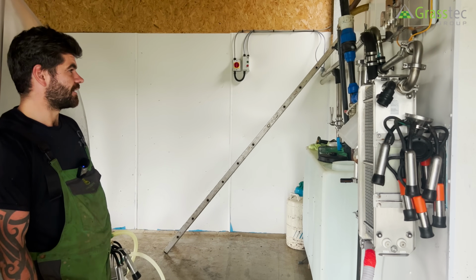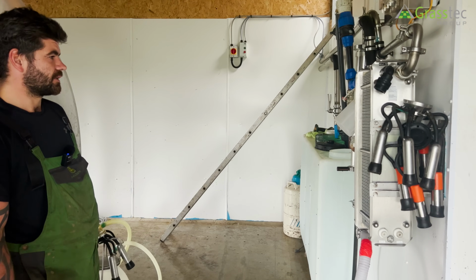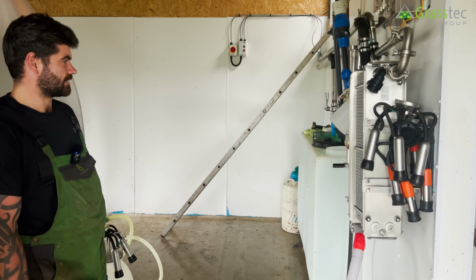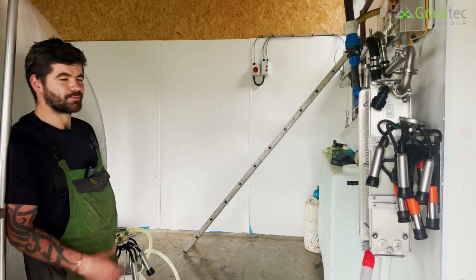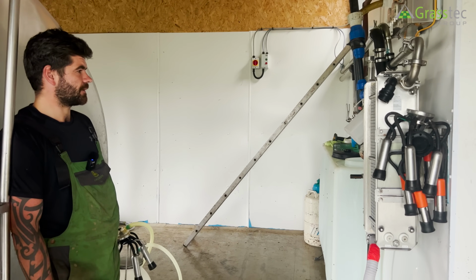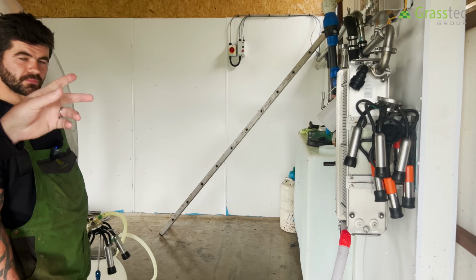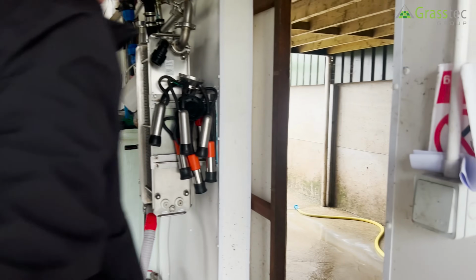And you're in a new setup, you need to control the expenditure. Like I say, it's all got its place, and this will come in time. Very good. So we might just have a look at your collecting yard then, and walk out there.